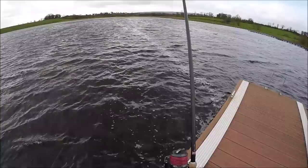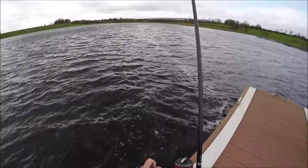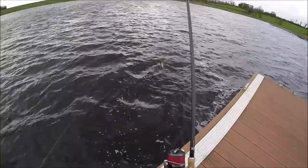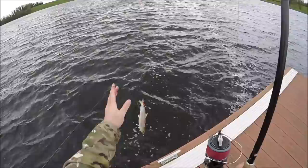Perfect if the wind was going the other direction. I could put a drifter float and get the distances, but we're in the wind here, so we just have to deal with what we have. And as you can see, the bottom is very weedy. That's just weeds. So, weeds aren't so bad.